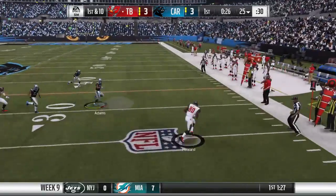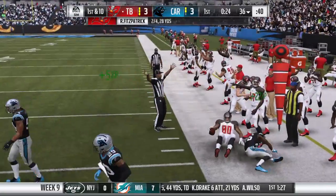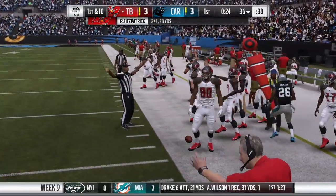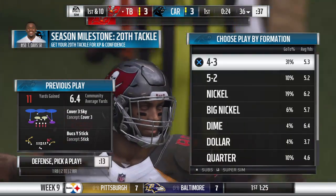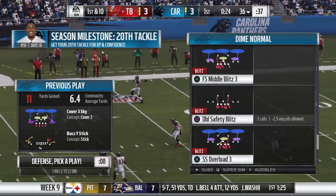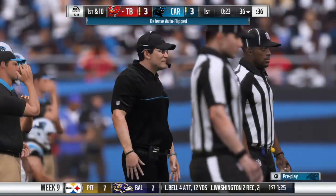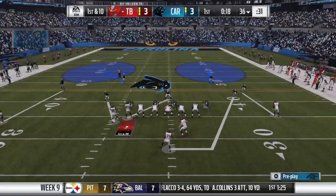Fitzpatrick on first down. Throw right side, caught by O.J. Howard. A gain of 11 to kick off the drive, and it's a quick first down. How about the timing on that one? Boy, they were in sync, weren't they? 3-step drop, ball's out of his hands, right to the tight end. Nice completion, just like they do it in practice. So from the 36 now, 1st and 10.